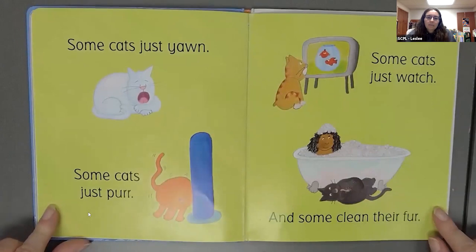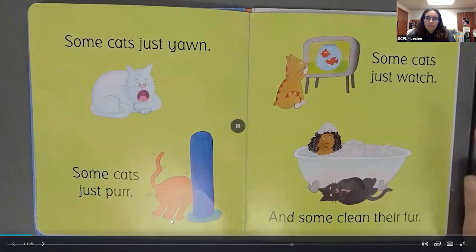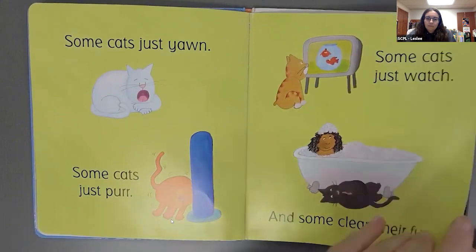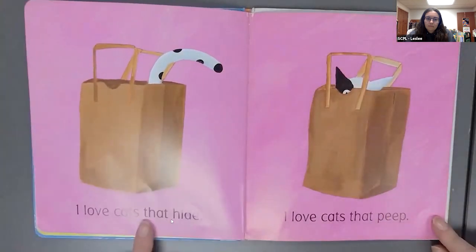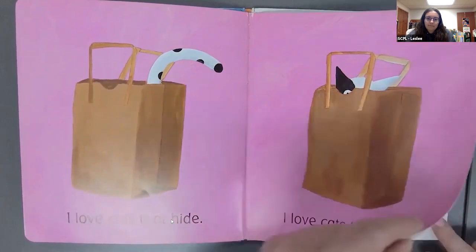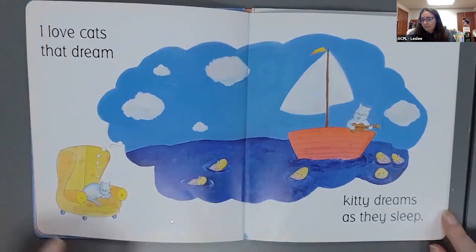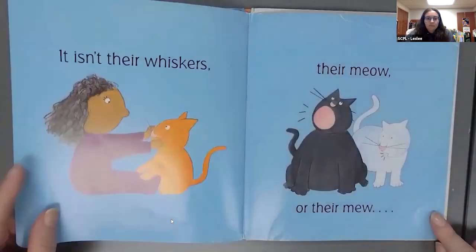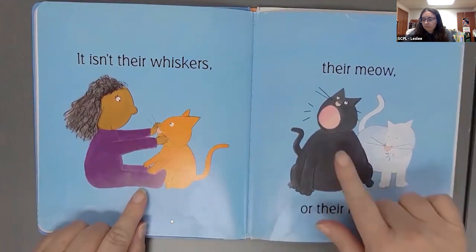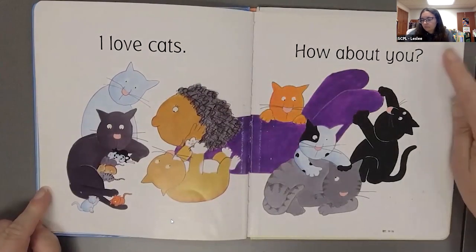Some cats just yawn. Some cats just purr. Some cats just watch. And some clean their fur. You ever seen a cat take a bath by herself? It's quite a feat. I love cats that hide. I love cats that peep. Look, his little face popping out of there. I love cats that dream. Kitty dreams as they sleep. Oh, yes. It isn't their whiskers, their meow, or their mew. Look how loud his mew is. Oh. I love cats. How about you?